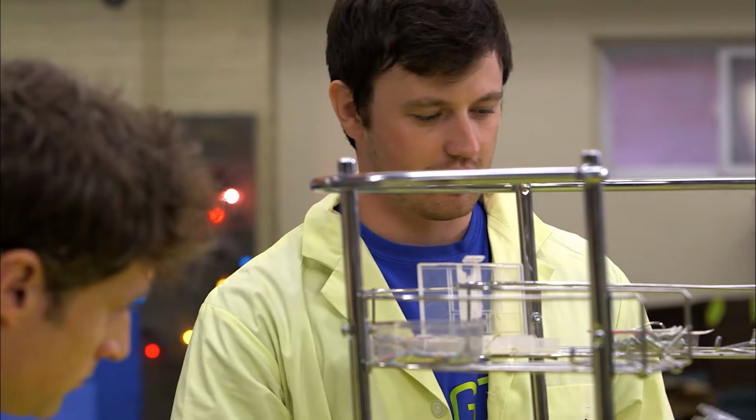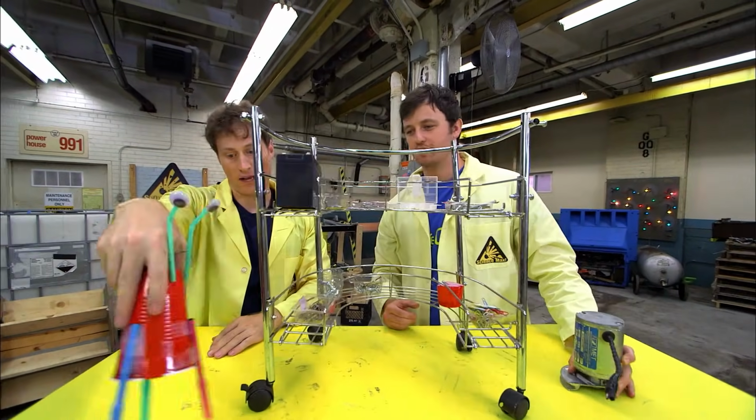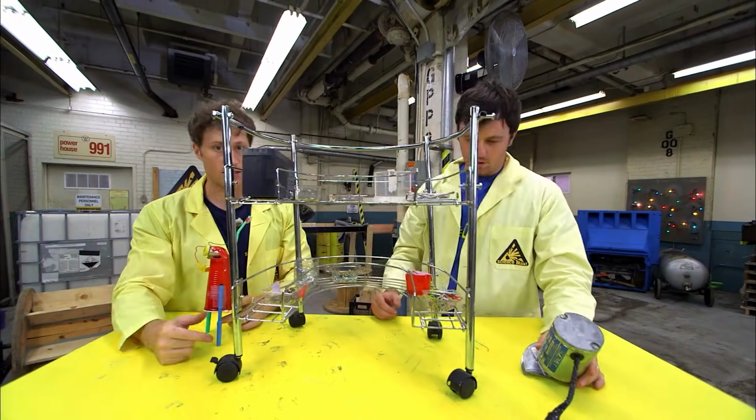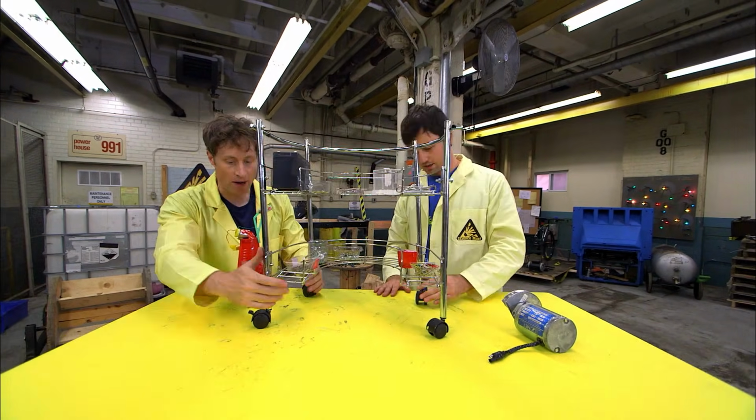to hold everything together. Now, the Vibrobot had markers on the bottom of it. That's right. To make a little pattern. Should we try that with this? Because we're going bigger, what if we used paint and paintbrushes instead? Okay, sure. We could attach paintbrushes to the legs.